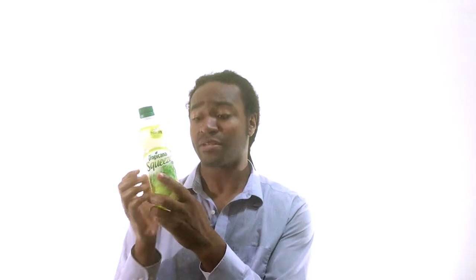This next drink I really haven't tried. This is the first time I've seen it. It's called Tropicana Squeeze. It's not actually made by Tropicana though. It's actually made by Kirin, famous for the beer company. But it's in collaboration with Tropicana, and this has key limes in it, I believe. So I don't know if this is going to be sweet, sour, good, bad. This one I really haven't tried before. I just saw it today, earlier today. So let's taste it.